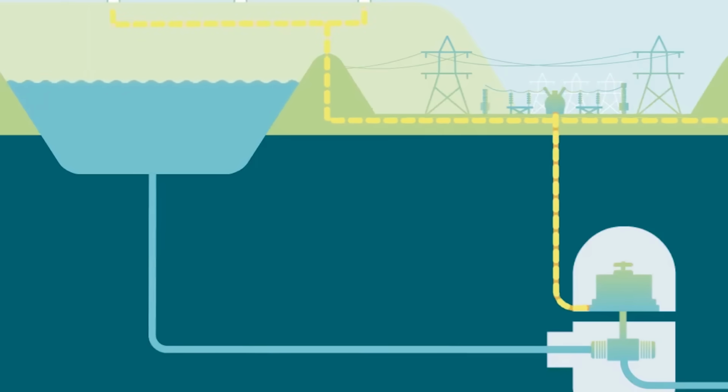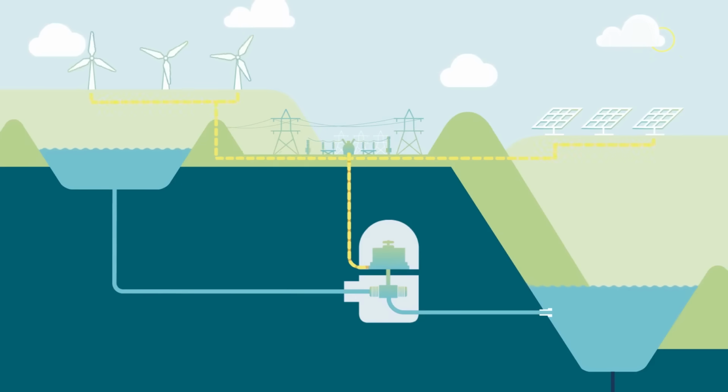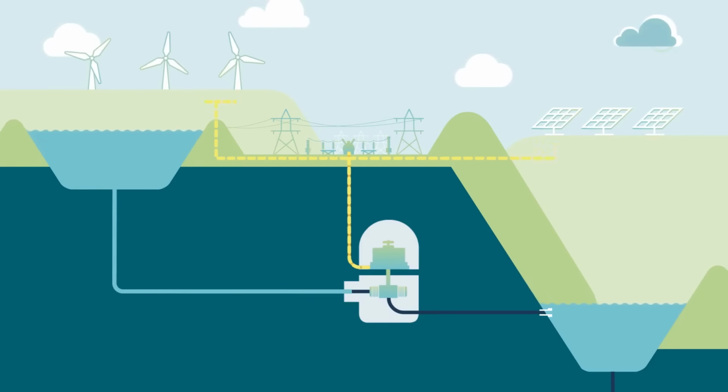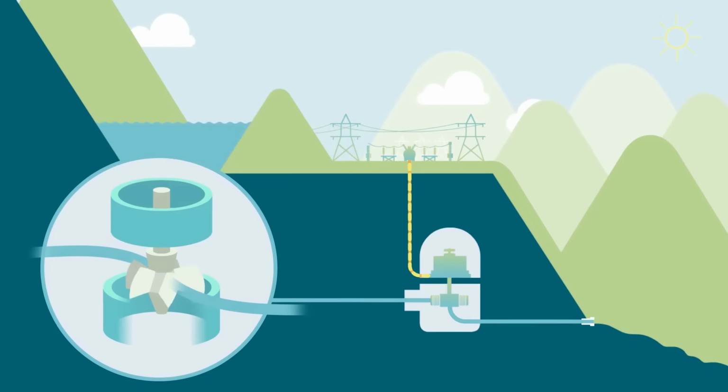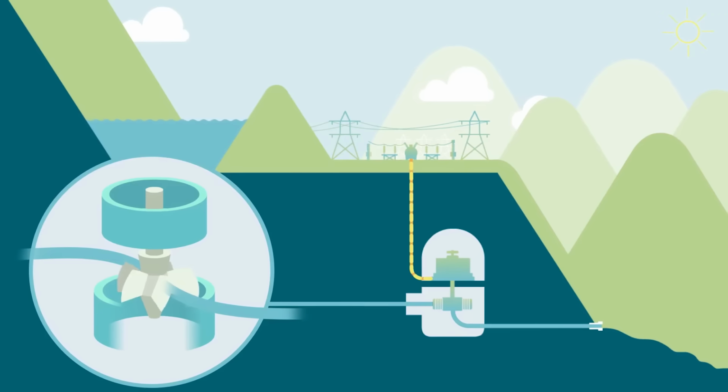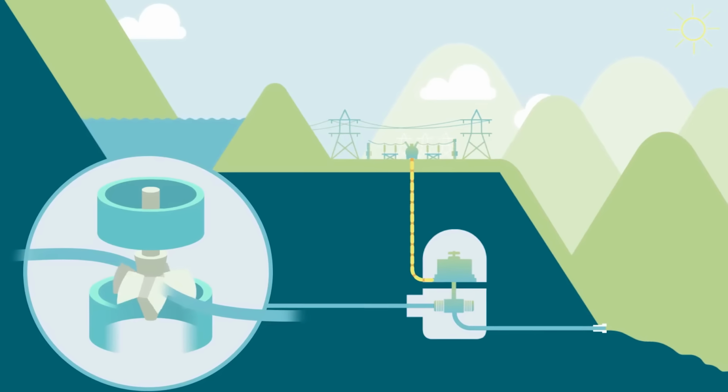During periods of low electricity demand, water is pumped from the lower reservoir to the upper one, converting it into energy for storage. During peak demand periods, the water is released, activating turbines that generate electricity. This way, the station feeds power into the grid.